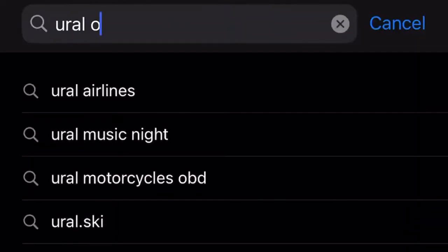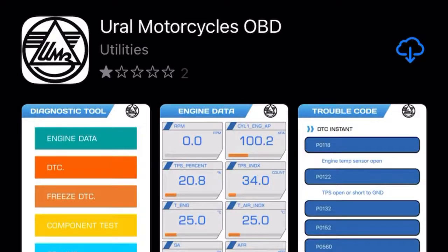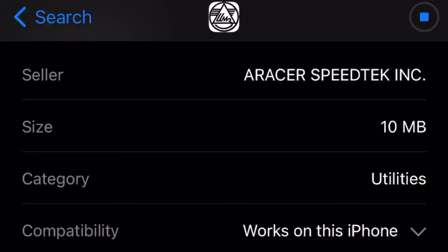Go to the App Store and just type in the search section, and it comes up URAL Motorcycles OBD. And then if you scan down, it should say A-Racer SpeedTech Inc. as the seller. And then you want to make sure that you confirm that it's A-Racer and not something fraudulent.